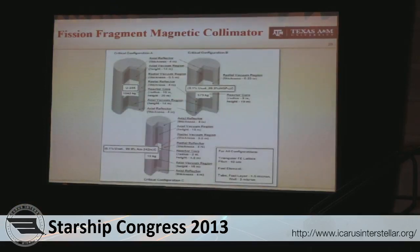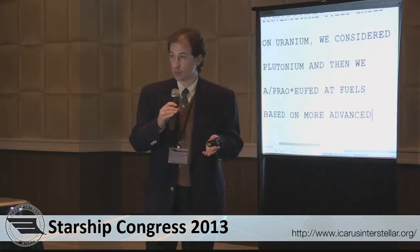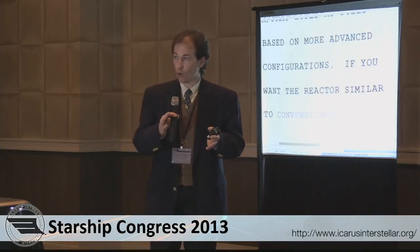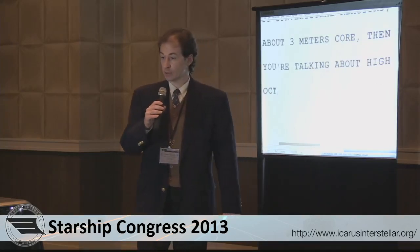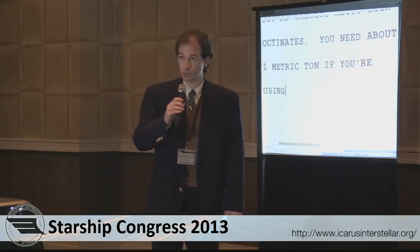And of course, for viable designs, you have to have fuel. We considered conventional fuels based on uranium, we considered plutonium, and then we arrived at fuels based on more advanced actinide configurations. Americium-242 metastable appears to be, if you want, a reactor similar to conventional nuclear reactors, about 3 meters core, then you're talking about high actinides. This chart shows you need about 1 metric ton to maintain operation if you're using uranium, and only 15 kilograms if you're using americium-242 metastable.